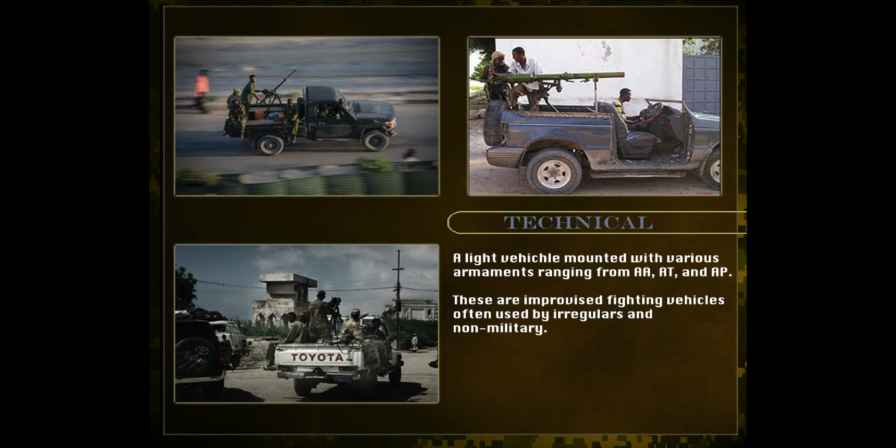A technical is the term used to describe an improvised fighting vehicle. In Somalia, these often took the form of pickup trucks with larger caliber weaponry mounted on them. They were able to be quickly brought to bear and then moved at a moment's notice. Also, the low cost of the vehicle and parts and munitions made it a feasible weapon for the various militias and other armed groups in Somalia.